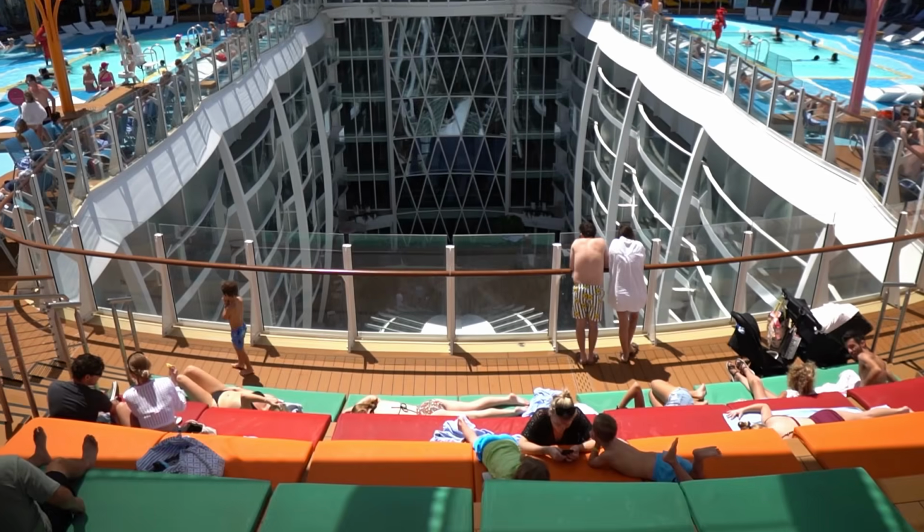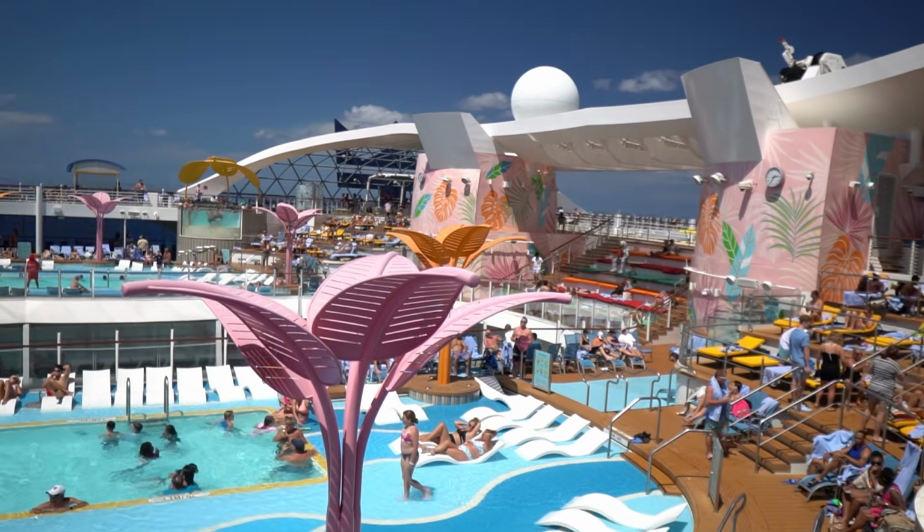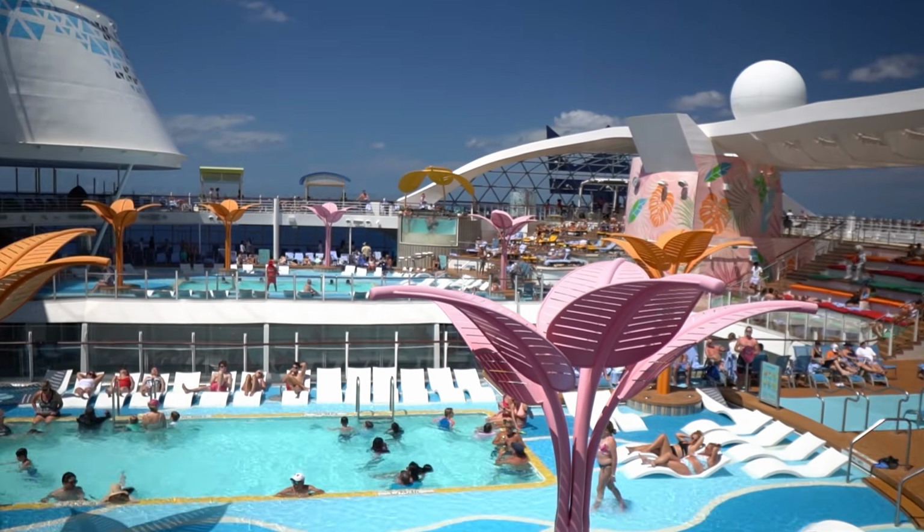So next, let's get into all the fun amenities offered on Wonder of the Seas, and bear with me, there are a ton. So let's go ahead and get into it. On Wonder of the Seas, they have a ton of different water amenities for you in all of your pool activities. So they have 4 different pools.